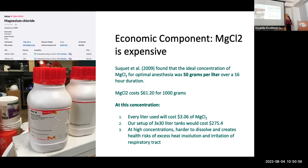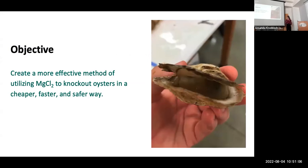And furthermore, at high concentrations, magnesium chloride is harder to dissolve and creates health risks due to excess heat and irritation of the respiratory tract. So our objective was to create a more efficient, effective method of utilizing magnesium chloride to knock out oysters in a cheaper, faster, and safer way.